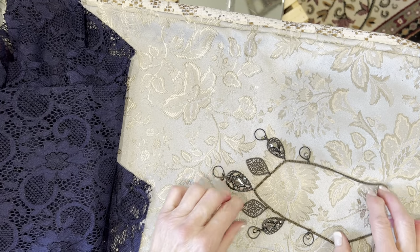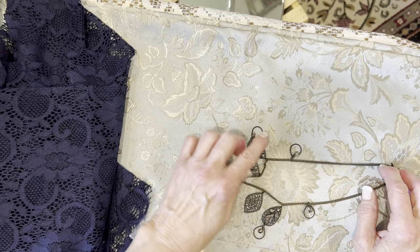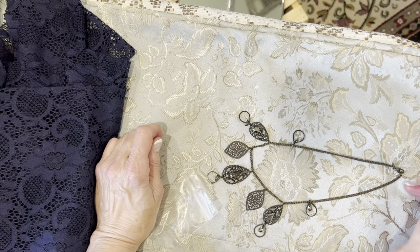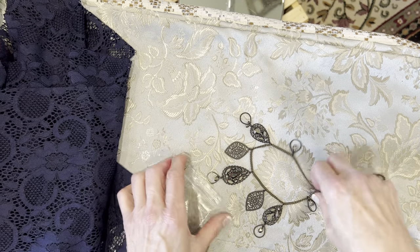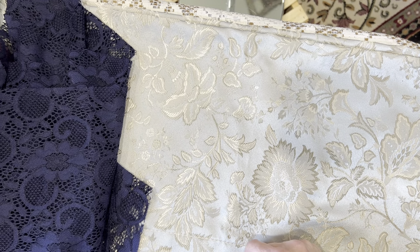So I will be removing each of these things, obviously to reuse them, you know, on safety pins or bulb pins as dangly items.